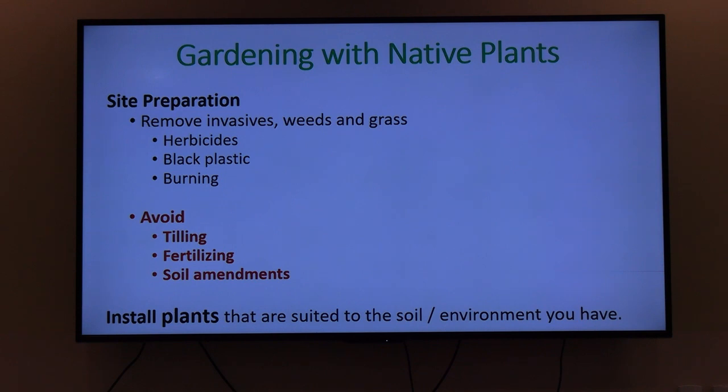Burning is probably not something we do here in this part of the country. Another way, if you're putting a native plant garden in where you have lawn, is to kill the lawn area you're going to use with herbicides, and then put your plants directly into the dead grass. That dead grass provides some of the benefits of mulch by keeping the ground covered, not having bare soil.